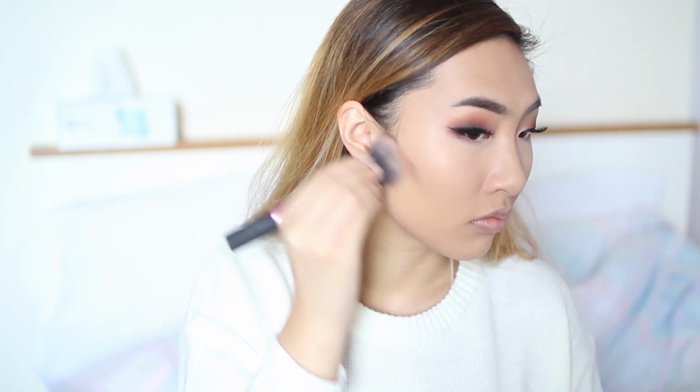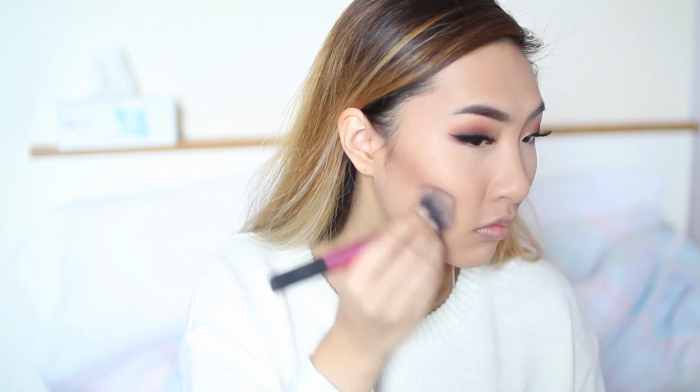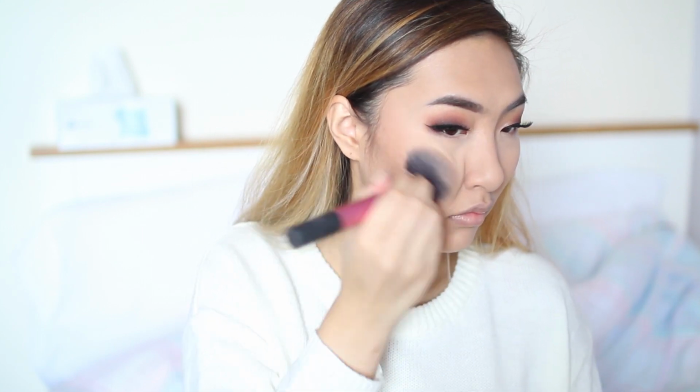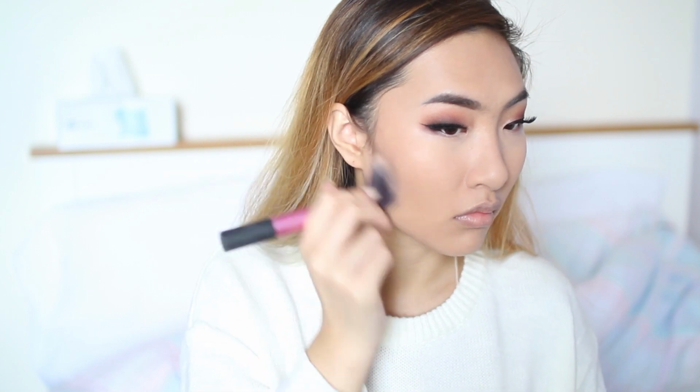Contour and bronze my face, I like using Sleek's contour kit in medium. I've been using this for so many years now. I'm actually so surprised it's lasted me this long.